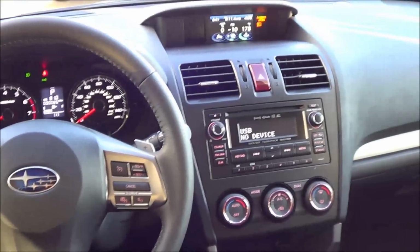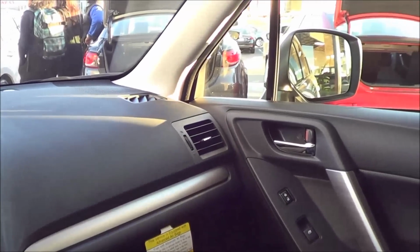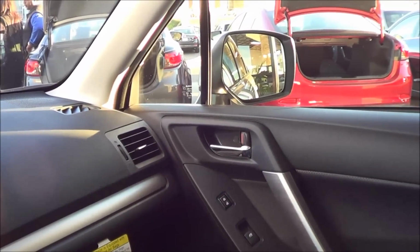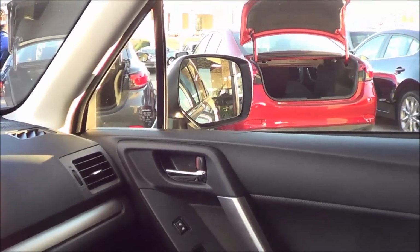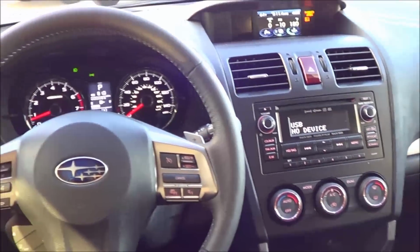Now, on top of the great visibility, one of the key selling points for the Forester is their symmetrical all-wheel drive system. And it's one of the best all-wheel drive systems on the market. And Subaru is known for making really great all-wheel drive systems.